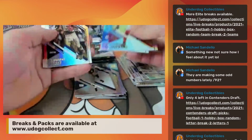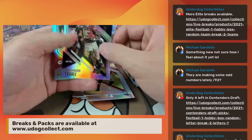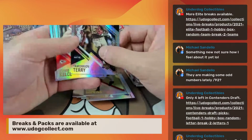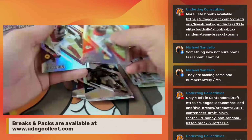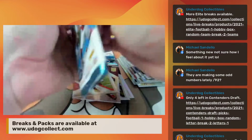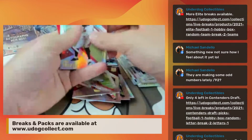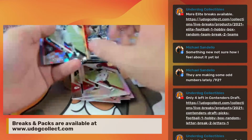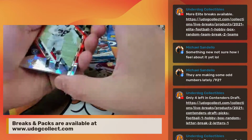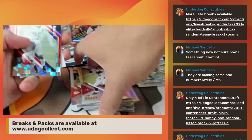DeAndre Hopkins. Here's a Tamorian Terry, numbered out of 999, to the Seahawks. That one's going to Ryan DeGroff, as well as a Kelsey and a McLaurin. Brady on the Bucks this time. Here's a nice Josh Jacobs insert out of 399. Those inserts just look great, don't they?